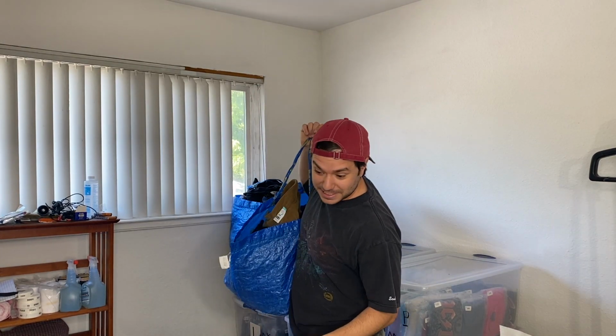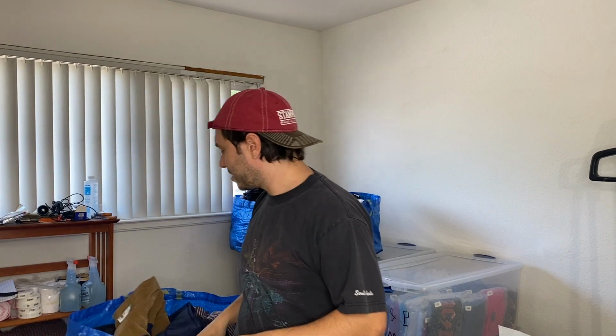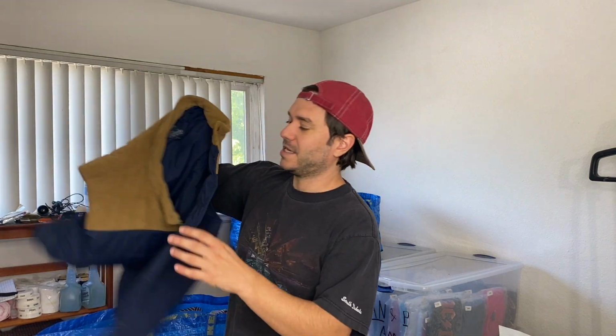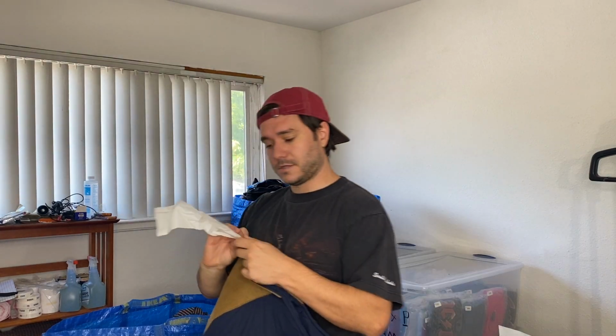So at the retail Goodwill, this is about 5 minutes away from the bins, maybe 10 minutes away from me, I found all this stuff. I was in there for about an hour and a half, I say 6 p.m. to 7:30 p.m., right before they closed. So that might affect the quality of the inventory.